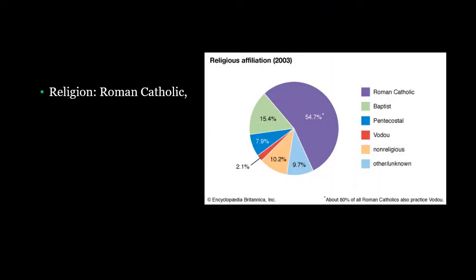Haiti's religion is Roman Catholic, Baptist, and Voodoo primarily. Now, as this graph shows, about 80% of Roman Catholics also practice voodoo. They kind of go hand in hand with each other. Voodoo has a God that they pray to that is much like Mary. So they just kind of exist together.